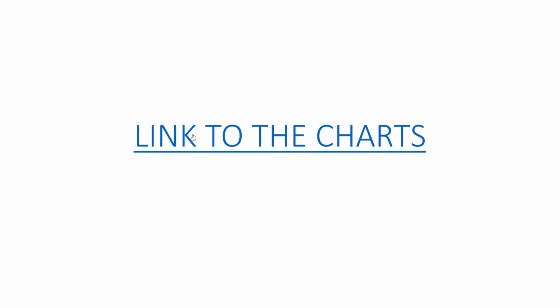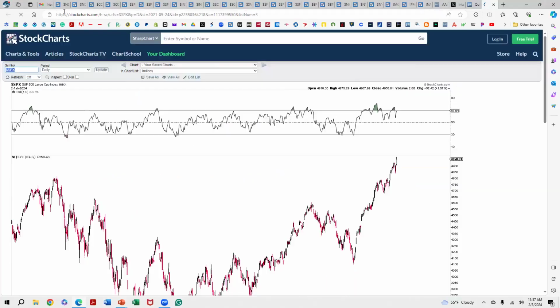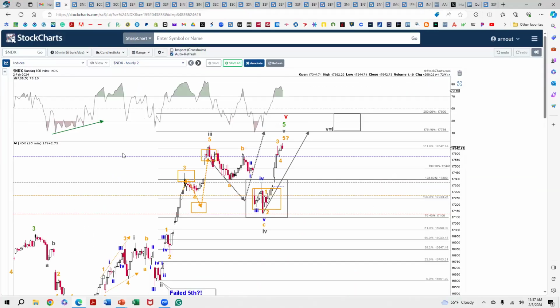So let me go to the plethora of charts I have. I have many charts to share with you because there's a lot to go over. Here is the hourly chart of the NASDAQ 100. We're going from hourly to daily to weekly to zoom out to get a better idea where we are in the bigger picture.